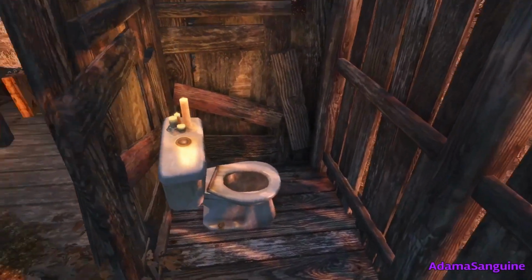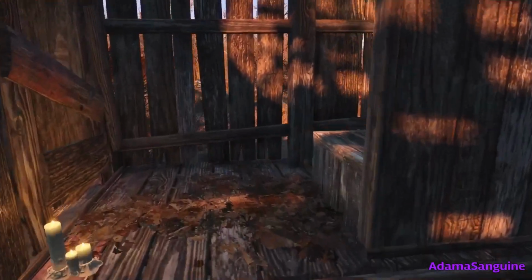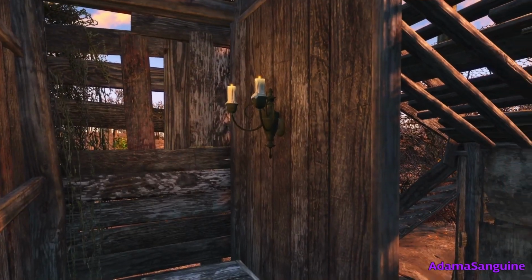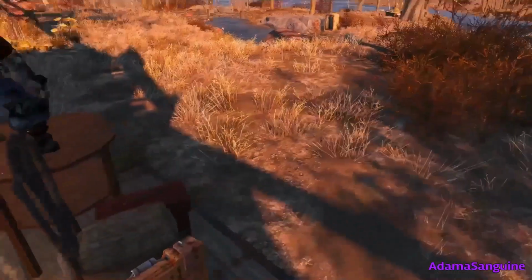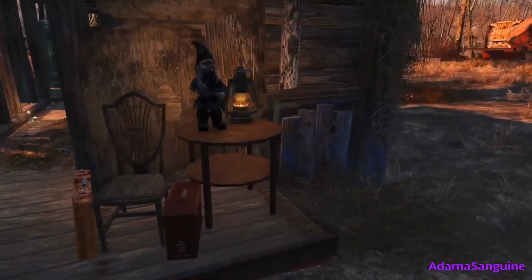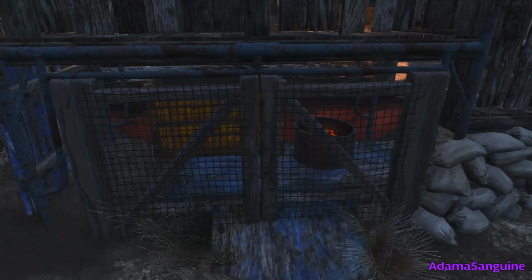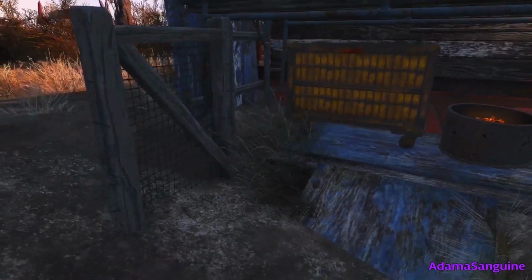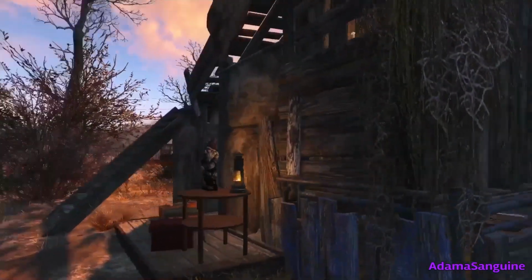Down here on the lower level, this is where you do your number one business, and back here in the back is where you go number two. Nice. Yeah, really like how this turned out. Of course, I also have some lighting in here as well with these candles and the wall mount there. We got the evil garden gnome standing on guard. Down here is where we collect the biomatter that gets turned into fertilizer for the crops, and of course you got to have the fire barrel to help cut back on the smell, because it gets quite stinky here in the summertime.